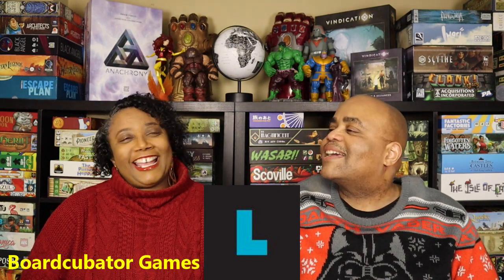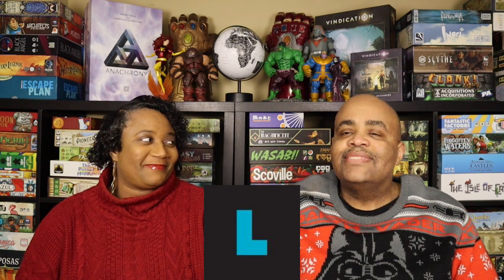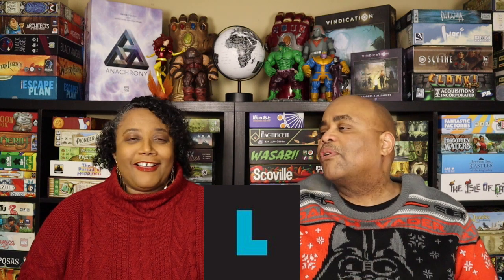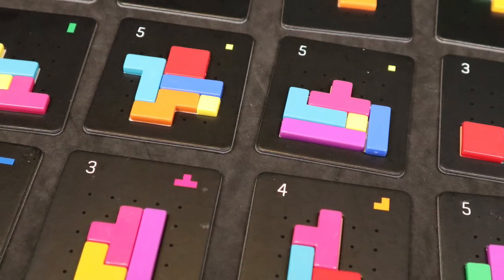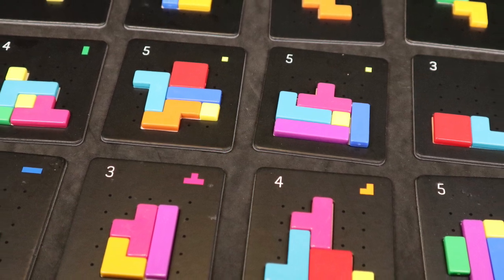Project L. Okay, Project L. What did you like about Project L? I just love the simple elegance of Project L. I love the little colorful pieces, and the black recessed boards, where you put all these colorful pieces on the board. Oh man, that contrast of the bright colors against the black, I just love it. It just pops to me.